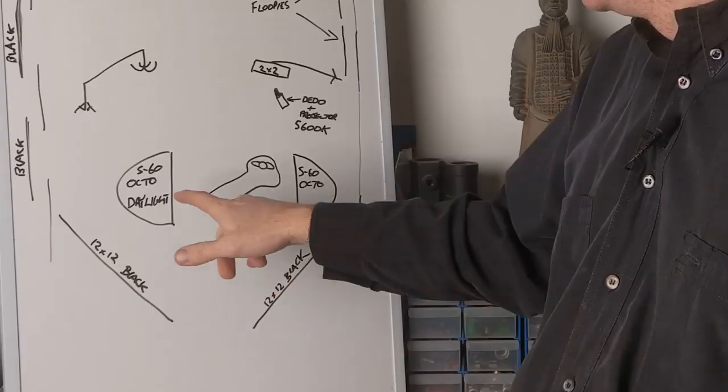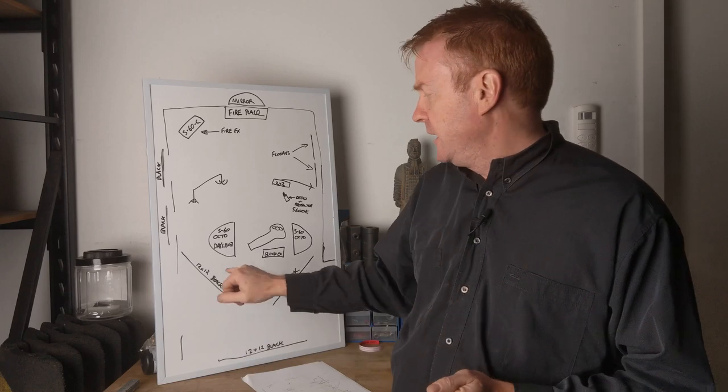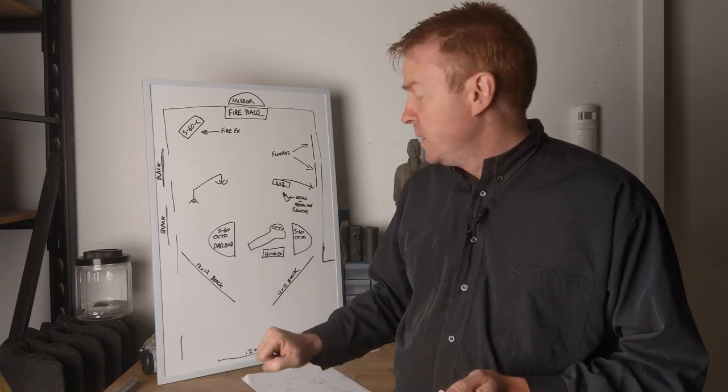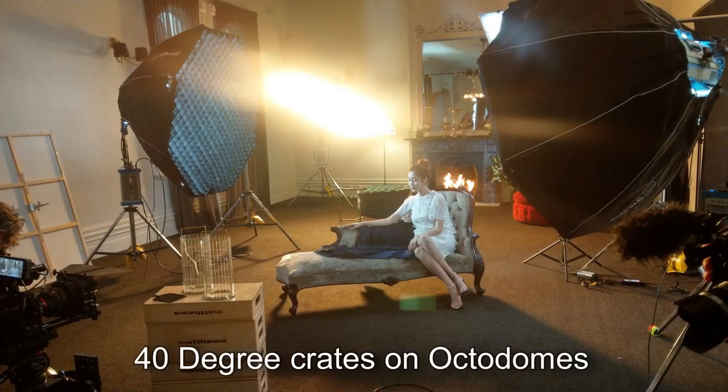And finally, we'll get on to lighting her. So she was lit with two Octadomes again, Sky Panel S60s. Her key light was set to daylight. Her fill light was reduced and warmed up. I can't remember what the ratios were. It was pretty much done by eye on the day.